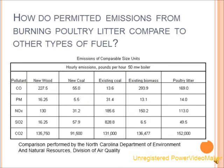In North Carolina, what our Department of Environment and Natural Resources did was they wanted to compare emissions between different types of fuel in incinerators. So the last column is poultry litter, and the other 4 columns are new wood, new coal, and existing biomass. And it is comparing different pollutants.